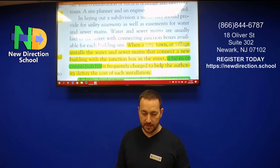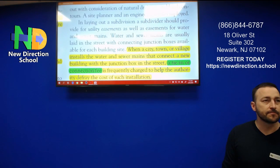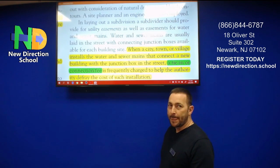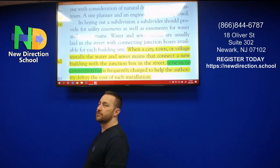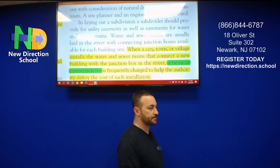At the bottom. You see why I'm jumping, right? It's familiar stuff, so let's just move forward. At the bottom it says, in laying out a subdivision, a subdivider should provide for utility easements as well as easements for water and sewer mains.